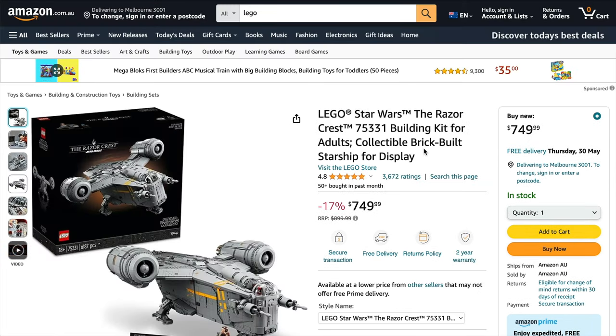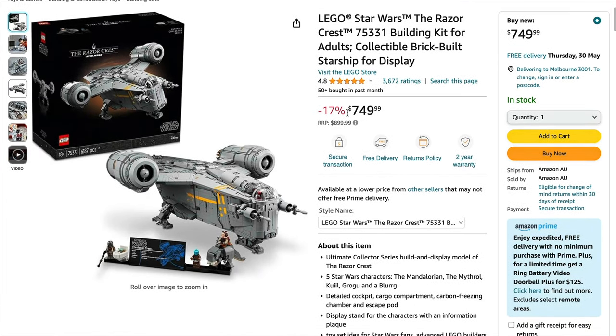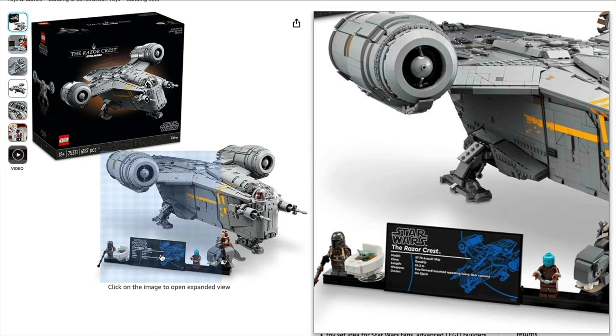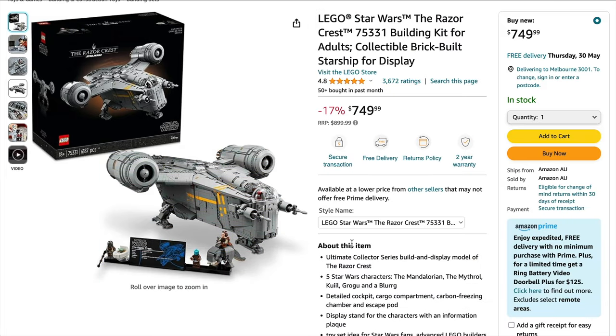Of course, if that doesn't float your boat, there's a small discount at the moment off of the Razor Crest. There were some rather fantastic deals on this at different places in the run-up to May the 4th. Of course, I didn't cover those for Australia. I do apologise. But now that I'm doing so, $150 off of this bad boy is certainly better than over-sizzling your sausage on the Barbie.